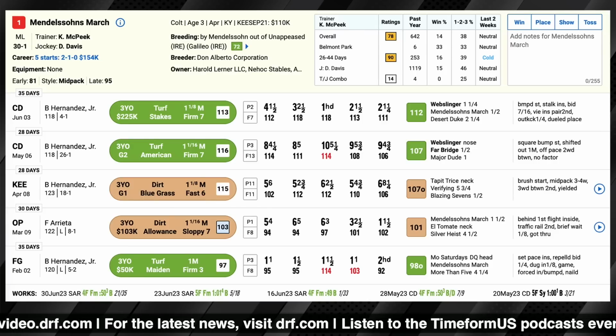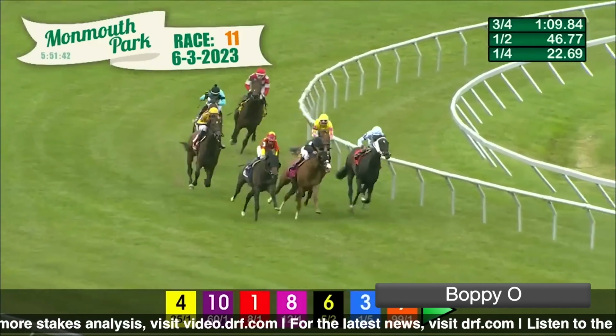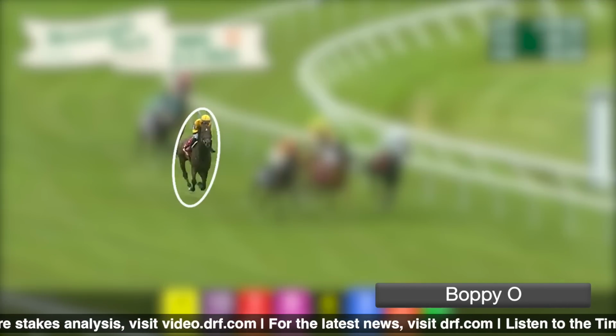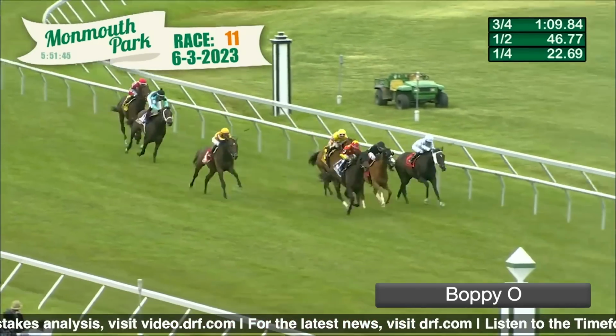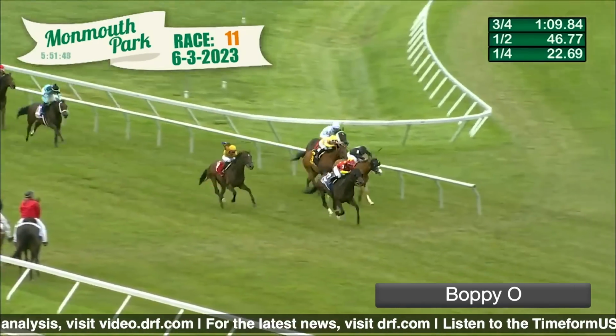The number 2 is Boppy O, and he's one of the more experienced runners in this race, having already made 10 career starts. Here he is winning his last race, causing an upset in the Jersey Derby, going a mile at Monmouth. And Craig, he got some pace to close into that day.